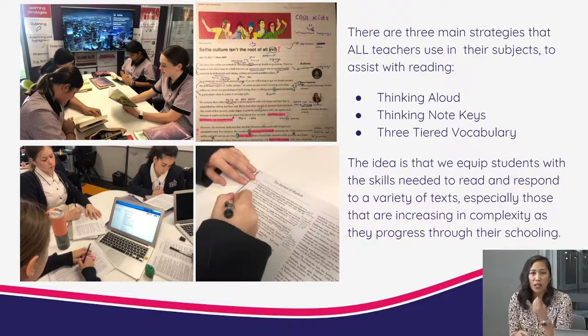So they think about what the main idea is, they might be thinking about questions that come up, they're aware of things that they don't understand. The idea is that this strategy helps them to be aware of their reading, and that's really important as well. The third one, which is called 3 vocabulary, relates to different types of vocabulary that is required in writing and in the texts that we read.